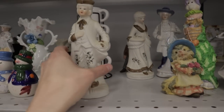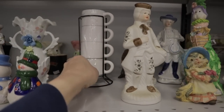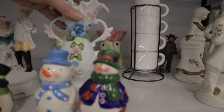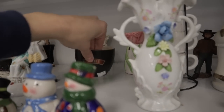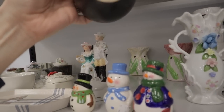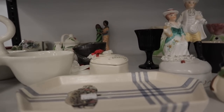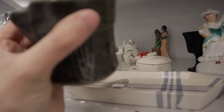I guess they're putting out some of the little Easter things, some little collectible figurines, like little espressos. Let me see. What does this say? Mine. Maybe for Bailey's? I'm the same. When I have my Bailey's, it's mine. No touchy.